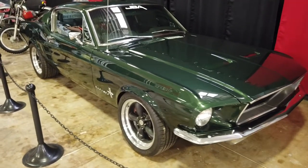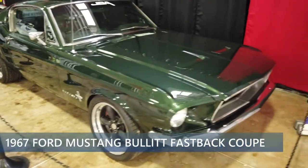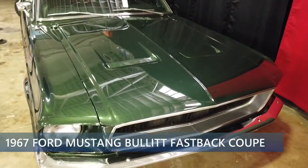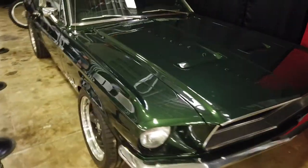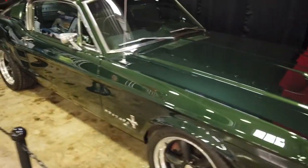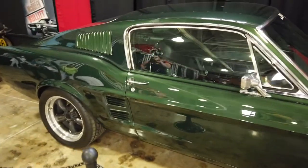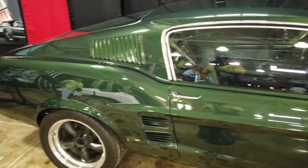Myself personally, I consider this one of the best cars in this whole collection, a 67 Mustang Bullitt Fastback in the traditional Bullitt green, made famous by Steve McQueen in the movie Bullitt. Beautiful, look at the green, the sunshine coming off of that.